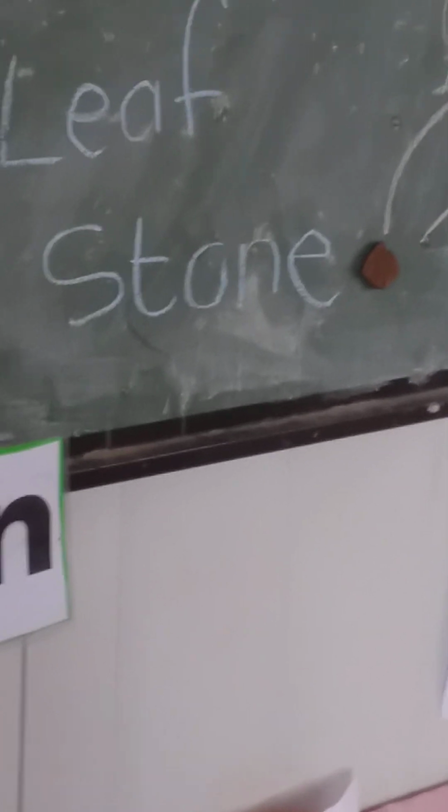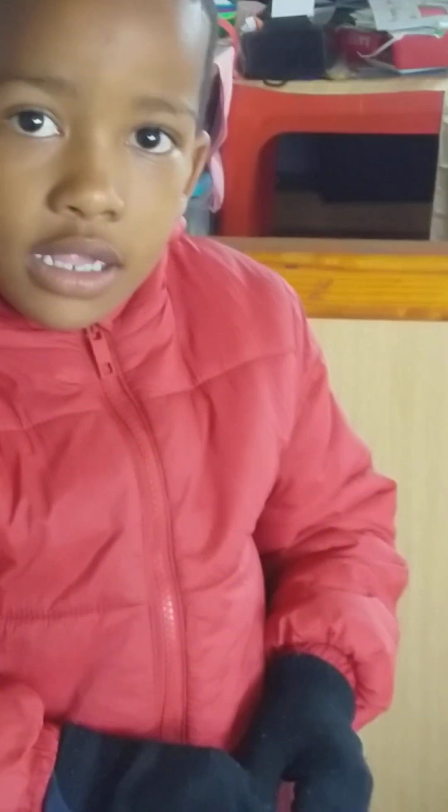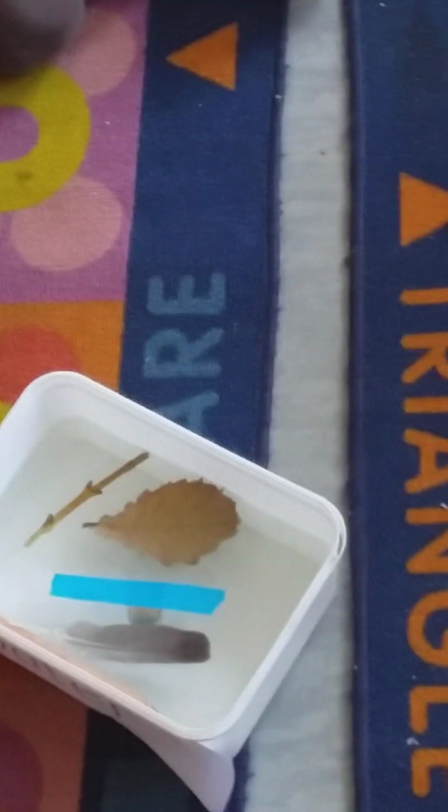Give yourself a hand. Lavandre is now going to find the stone. Let's see if Lavandre can find the stone. Lavandre, first tell us, what do you think? Will that stone float or will it sink? Sink. Okay, why do you say it's going to sink? Because it is heavy. Oh, it's heavy. Boys and girls, Lavandre says the stone is going to sink. What do you think? Sink. Let's see. Lavandre can put it in the water. It is sinking. Give yourself a hand, Lavandre.